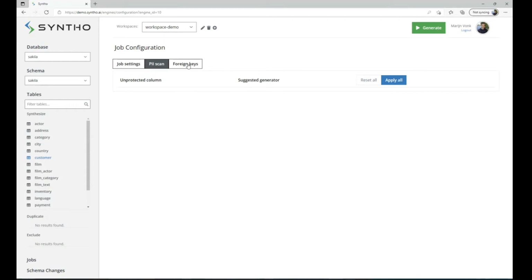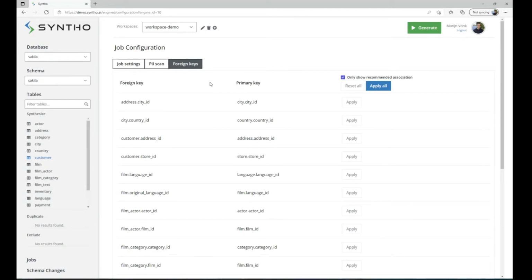Then we go to the next step, which is the foreign keys feature. I want to note here that, of course, you want to preserve referential integrity across the tables in your database, because you want to keep the relationships that are in your database and also see them in your synthetic database. So we automatically infer those relationships from the database, which may already be defined there. But we also run an additional scan on top of that, a foreign key scan, which is able to identify possible relationships across tables which are not already defined in your database. That can be especially helpful if your foreign keys are maybe not so well defined. Then this will really help you to discover those relationships.